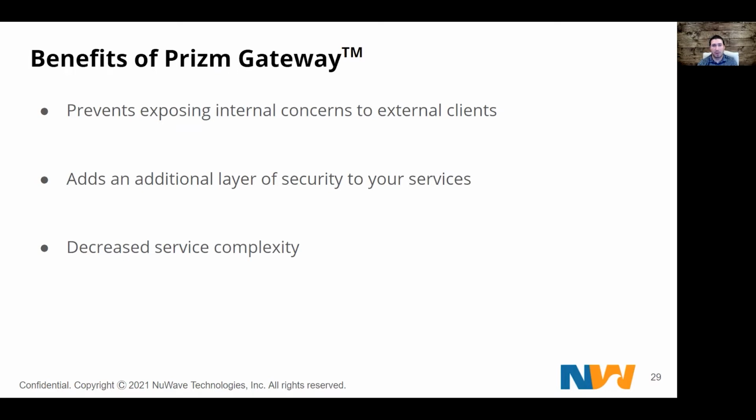Prizm Gateway will separate your external APIs from your internal service APIs, allowing for services to be added and boundaries to be changed with minimal impact and effort. The result is the ability to refactor or resize your services over time without negatively impacting your externally bound clients. It will prevent malicious attacks, such as a DOS attack, by providing limitations to all calls that pass through the gateway.